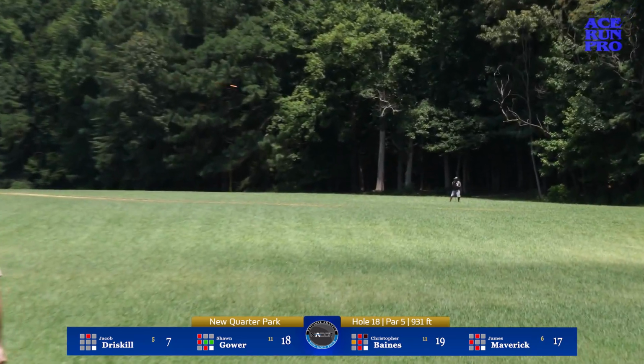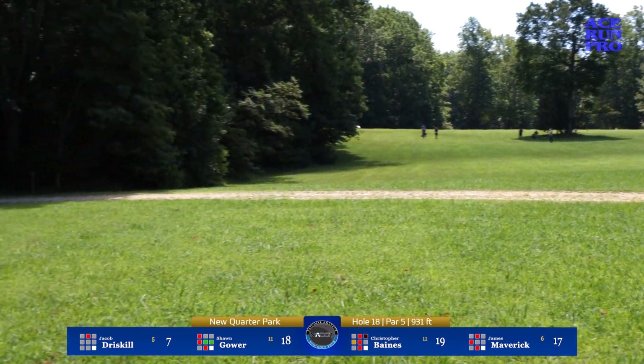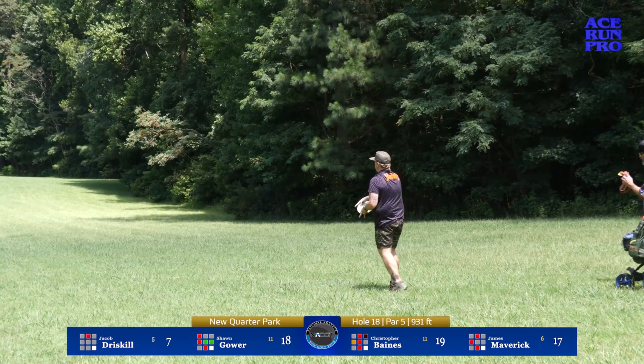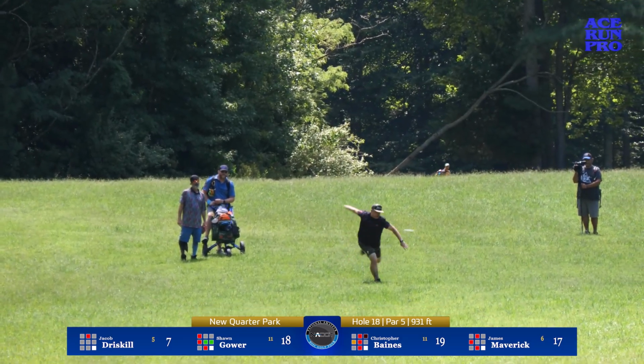Yeah, Shawn's gonna have some interesting shot shaping to do as he's pushed into the woods on the right-hand side. It's just fine there for Driskill. He can trip and fall multiple times on this hole and he'll be fine.